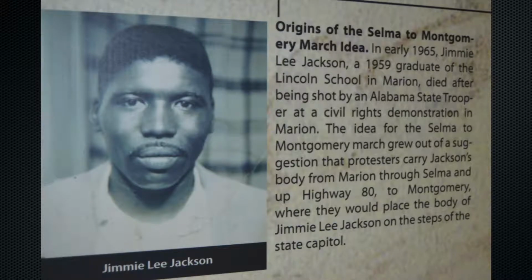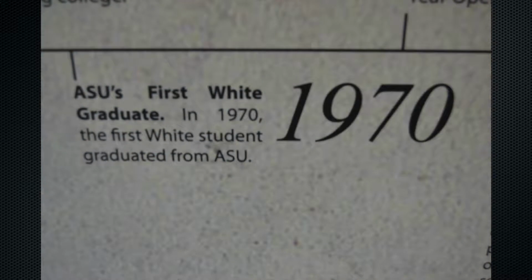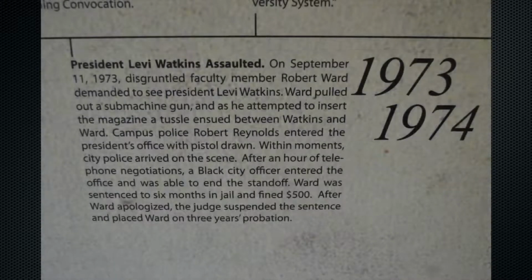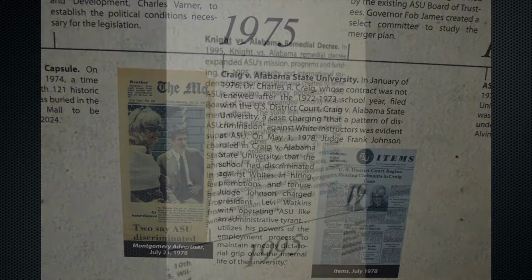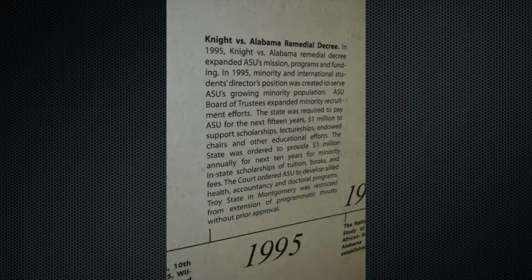Other developments addressed on the ASU timeline reflect the aftermath of the civil rights movement, including the first white student to graduate from ASU in 1970, or in 1973, when the president, Levi Watkins, was held hostage by a disgruntled faculty member. The timeline also features the 1976 Craig versus ASU case, where several of the university's white employees alleged racial discrimination, as well as the 1995 ruling in the Knight versus Alabama higher education desegregation case.